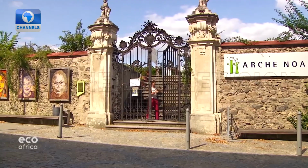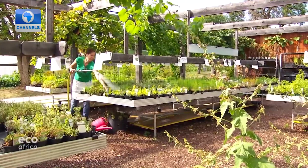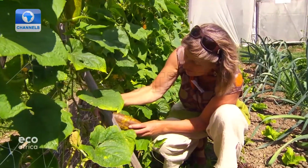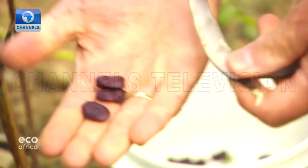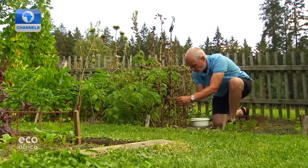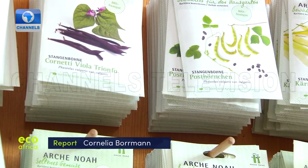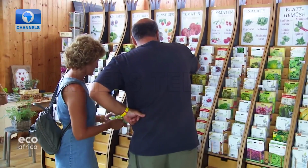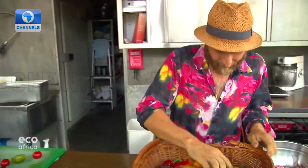But a growing number of people worldwide are seeking to reverse this trend by increasing crop diversity and distributing seeds without patents. A non-profit organization in Austria called Arche Noah, or Noah's Ark, collects seeds of old endangered varieties. It propagates the seeds and then passes them on to a supermarket chain, which sells both the seeds and their produce.